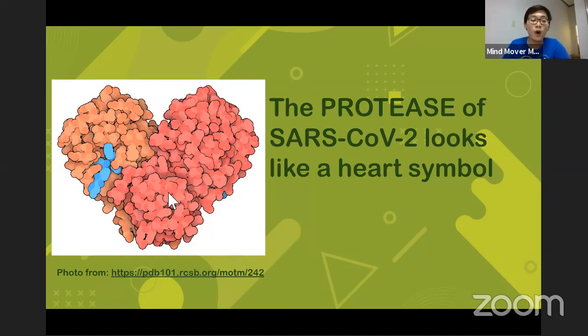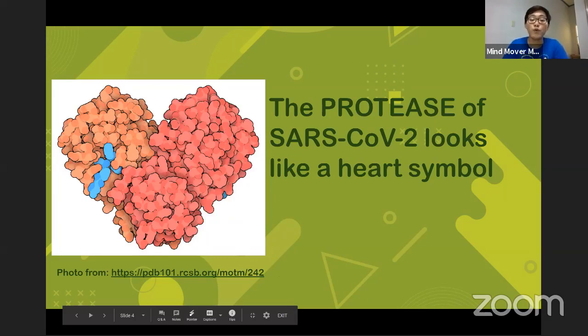So as you can see as well, there are two units of this protease protein. Meron tayo the red one and the orange one. So they are individual chains that are folded up into that shape, tapos magdidikit sila, and then they look like a symbol of a heart. So the actual cutting of the protein happens in this blue part, yung blue part that you can see, that is where it cuts the new viral protein produced by our cells.